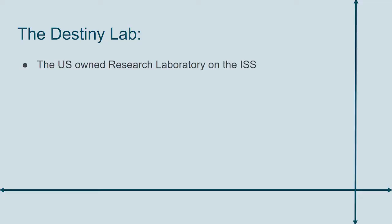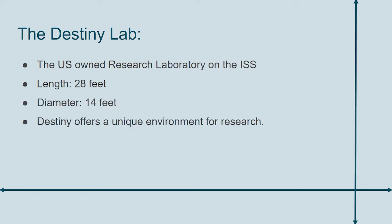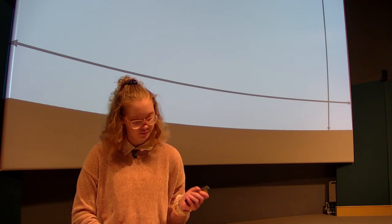So Destiny is the US-owned research lab on the ISS that was created and built by NASA. It is about 28 feet long with a 14-foot diameter, which is about the size of a small school bus, but it is a little bit wider than that.